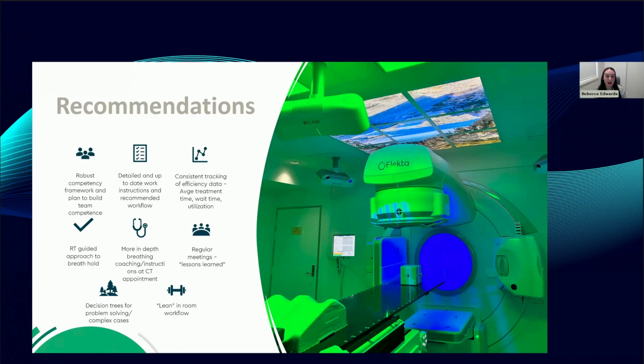We used consistent tracking of efficiency data, especially for this study. So I utilised average treatment time, but you can also utilise wait time and utilisation. We decided to move towards the RT-guided approach to breath hold, which showed further efficiency gains at our clinic. And having more in-depth breathing and coaching instructions at our CT appointment proved very beneficial.